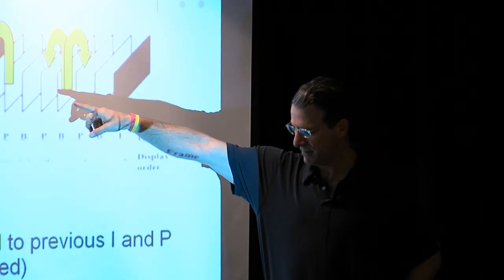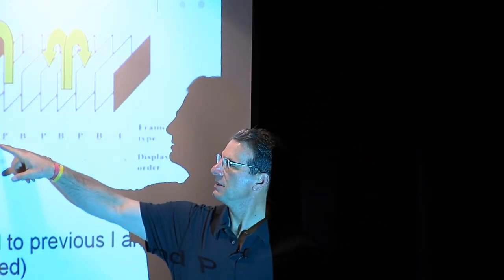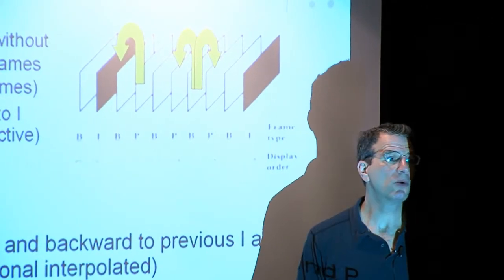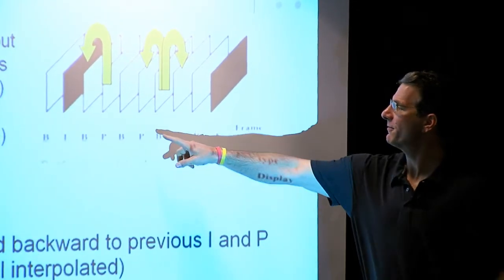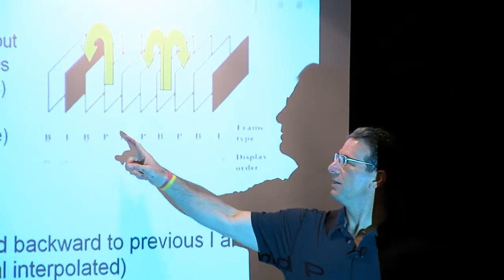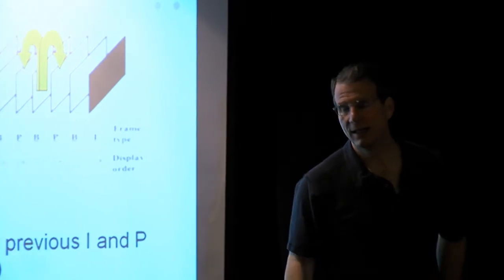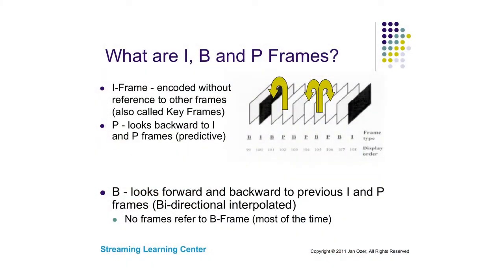A P frame can look backwards. This is a P frame. It can look backwards to preceding I frames or P frames. So this P frame could look for redundancies with this P frame and with this I frame. And then a B frame can look forward and backwards for redundancies. Okay? So what do we know? What is the least efficient frame from a compression standpoint? The I frame. The I frames are the biggest frames.